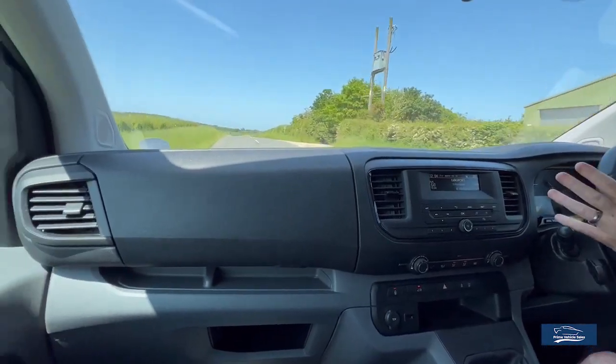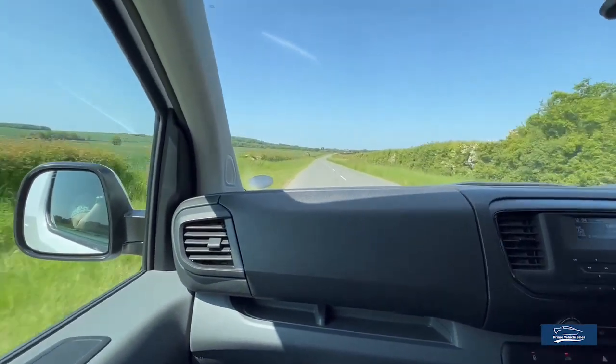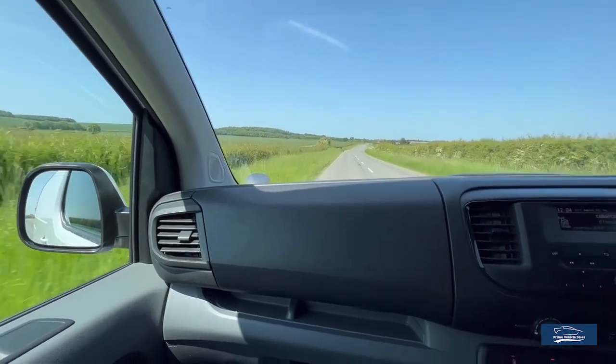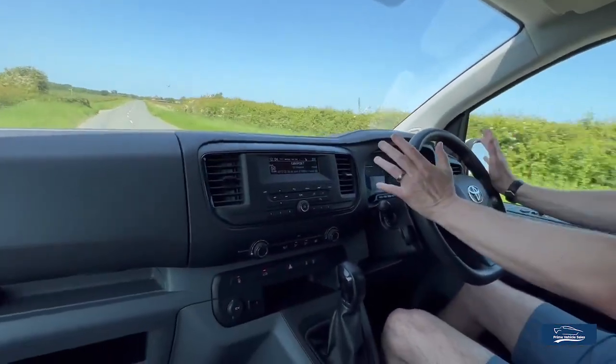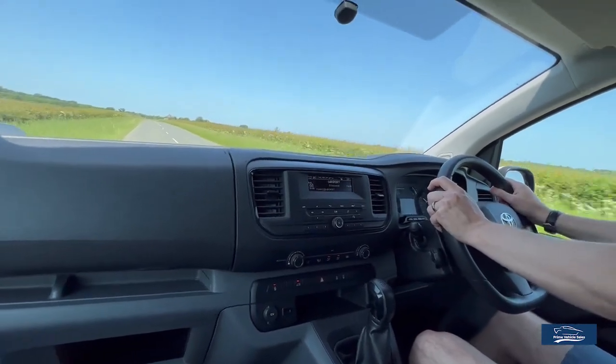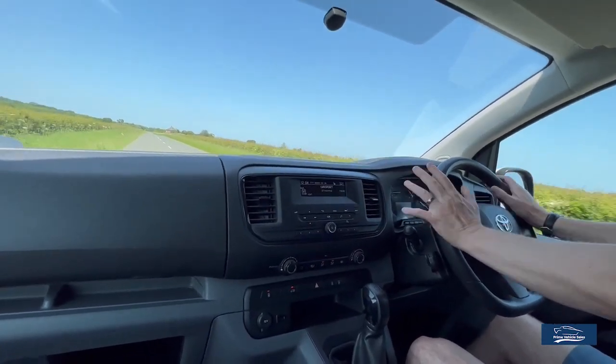I've already driven it, so I know that, but for the purposes of the video, yeah, it does drive really nicely. No warning lights on the dash. Gearbox is all nice and tight, goes through the gears nicely, goes into reverse well. Steering's good, brakes are good.